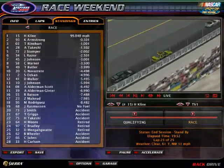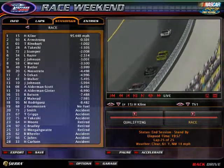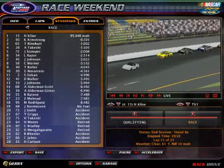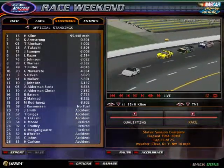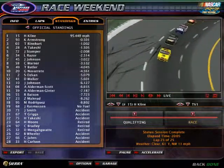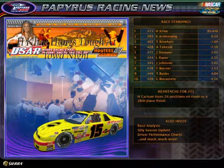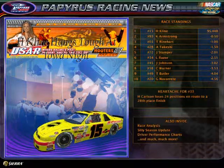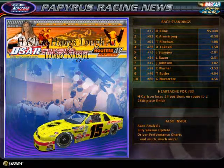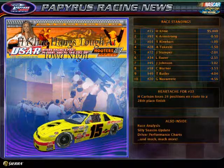And Hayden Klein, Kim Alderman-Armstrong, Trevor Reinhardt, Ayumi Takashi, and Jaylah Stamper will take the passes, those final 5 tickets to the big dance that is the K&N Pro Shootout. As that will be coming up next, Hayden Klein, Kim Alderman-Armstrong, Trevor Reinhardt, Ayumi Takashi, and Jaylah Stamper are going on. Next up, 50 lap K&N Pro Shootout, don't miss it.